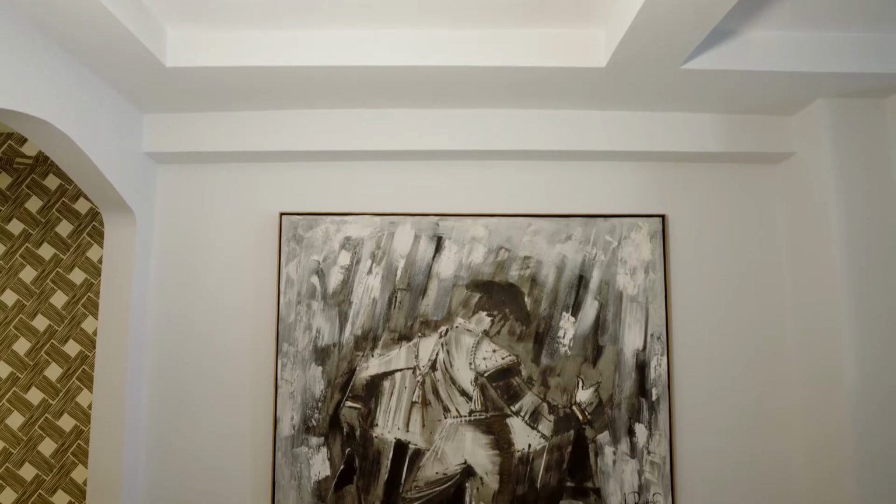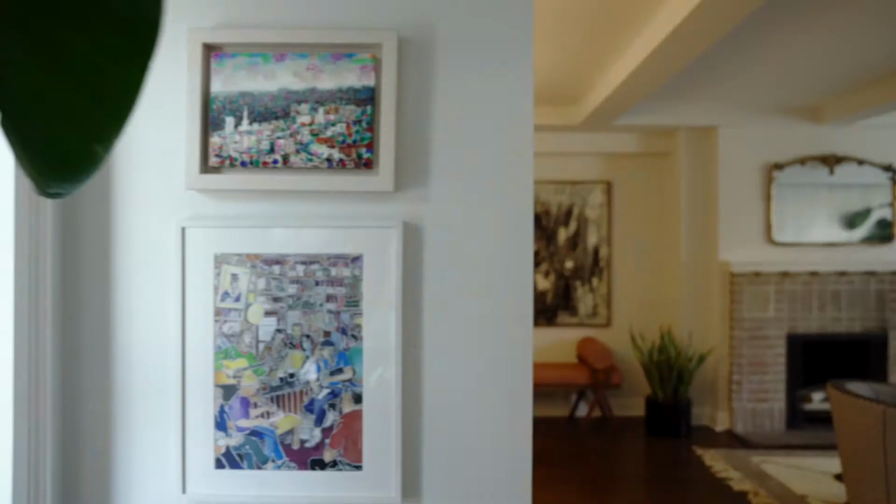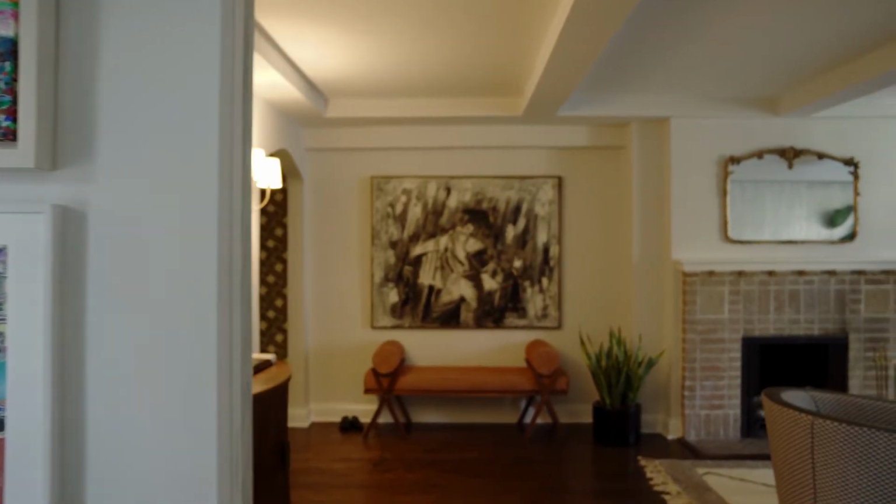I mean, the Matador is my favorite piece. It's really awesome. You nailed that one right out of the park. It's got such movement, such great energy. Art is a tough thing because clients want to have a personal connection to the art that they choose in their apartment. So the fact that I found this piece and the client loved it right off the bat was a win.